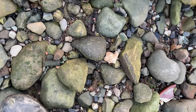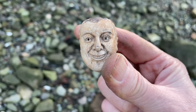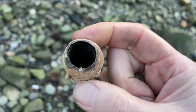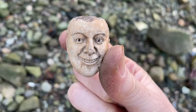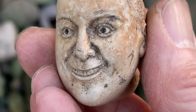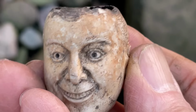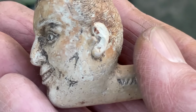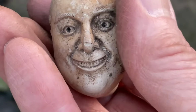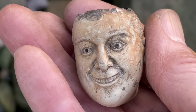Wait a minute, what's that? Oh my goodness. Look at that. It's a clay pipe. But look at its face. Look at that face. I don't know whether it's scary or cute. I have never seen anything like that. That is hilarious. Something on there. Wool. Oh my goodness. That is amazing. Hello.